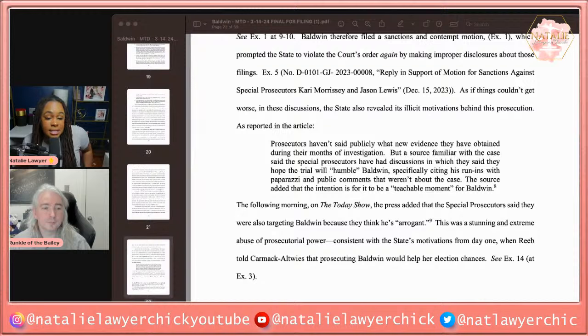Now, that's not to say that they actually made those statements. I keep saying to myself, a source, that doesn't mean that they actually said that, right? It could all be a bunch of BS. But my understanding of a prosecutor's ethical obligations, because I know that they differ from a defense attorney's ethical obligations, is that a prosecutor has an obligation to do justice.